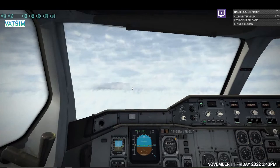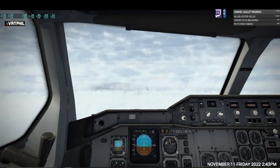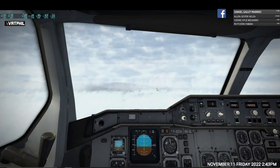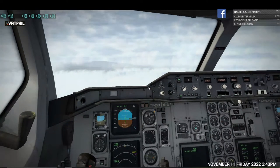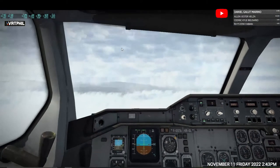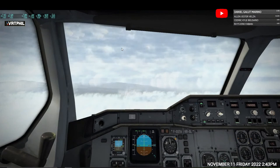Kaya ba yung instruments nito? Sorry talaga, sir.